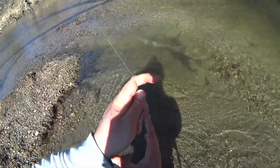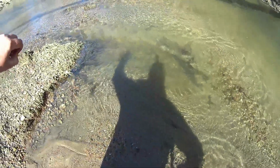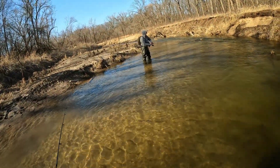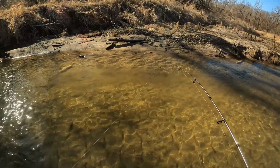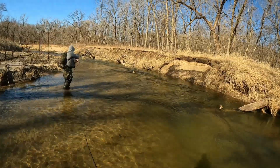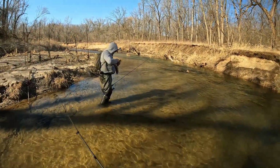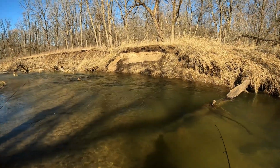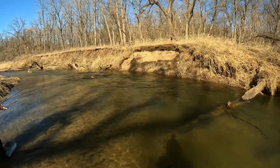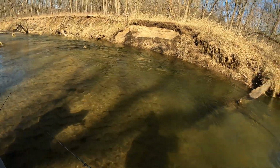That's 3 out of this little channel back here. I missed the first one, but... And off he goes. A little 10, 11 incher. Lots of little guys. Missing a few scales. Check that guy out. He had 2 parallel claw marks on his back. Yep, somebody got him. Somebody almost got him.